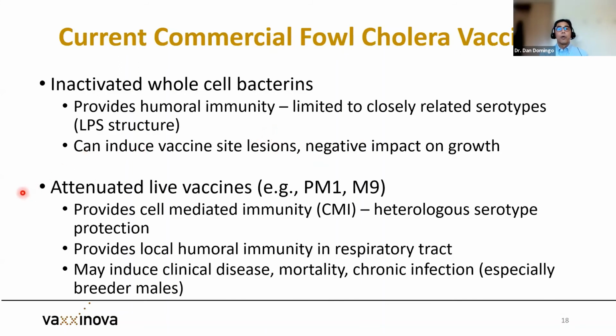Now, the other form of available commercial vaccine out there are the attenuated or the live vaccines. Right now, it's mostly PM1, as I mentioned, and M9 are the two serotypes or two types of attenuated live vaccines available. M9 is milder. PM1 is moderate virulence as far as the live vaccine.